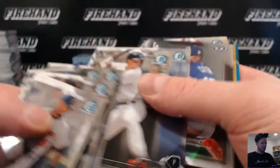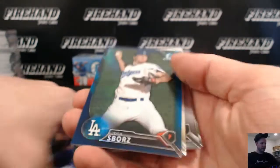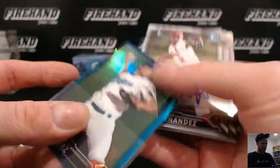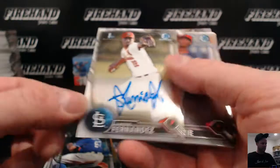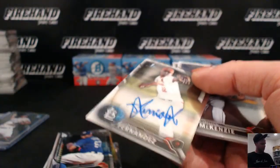Got blue. Maybe our first blue auto right here if we're lucky, eh? Nope. Got us again. Josh Sabor's blue auto refractor, excuse me. Non-auto, Dodgers. And the auto is a duplicate. So we got the color refractor of Junior Fernandez. Flobey and the Cardinals.